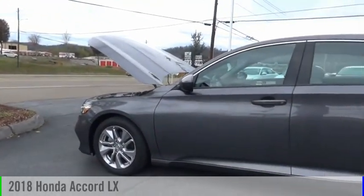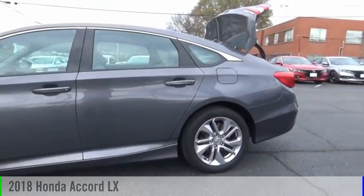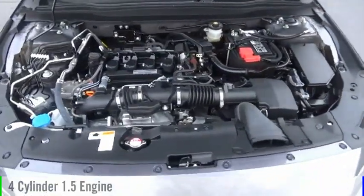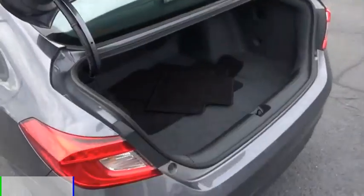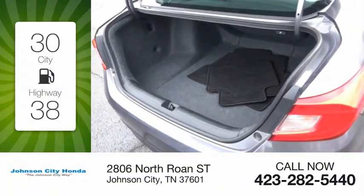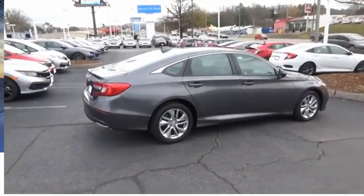Stop by and take a look at the 2018 Accord. This vehicle is powered by a front-wheel drive, four-cylinder, 1.5-liter engine, and comes with a continuously variable transmission. Great fuel efficiency saves you money by requiring fewer trips to the gas station. This vehicle has less than 20,000 miles.